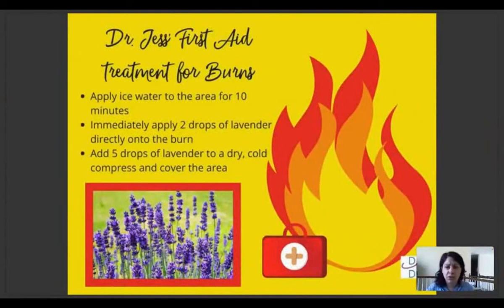There was a scientist in, I think, the early 1900s. His name was Gattefossé, and he was performing work in his laboratory, and he received a burn. He topically applied neat lavender, or undiluted lavender, onto the burn, and it healed it quite well.